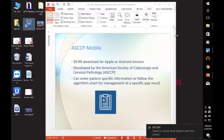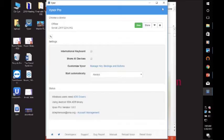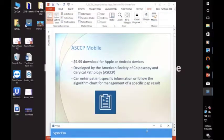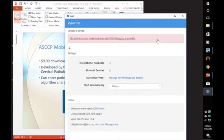So the first one we're going to look at is actually the American Society of Colposcopy and Cervical Pathology, which we did look at briefly when I gave my talk on Pap screening. That is one of the ones that is a fee, so $9.99 download for either Apple or Android. And this is one where you can enter patient-specific information, or you can follow just an algorithm in general. So, all right, let me slide that over, and go ahead and plug it up.